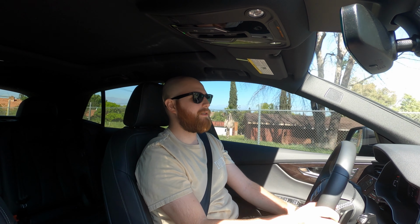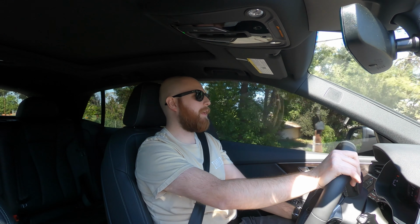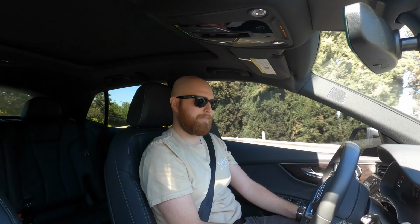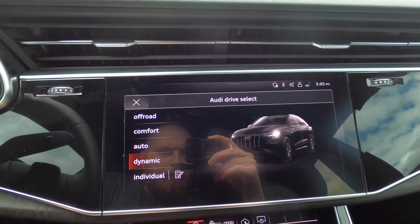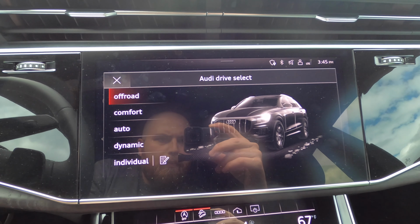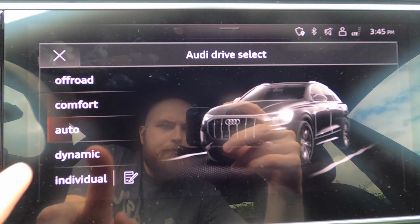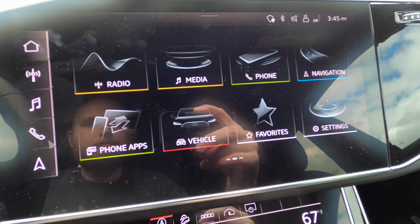Once you put it into dynamic, things change a little bit more. Your throttle response gets a little bit more aggressive, and it responds to you a little bit better. The brakes get a little bit more bitey as well, and yeah, it turns into a completely different car when you change those drive modes. But regardless, it's not a sports car. A lot of people will think, you know, just because you have a high-end executive car or a luxury car, that they're all going to be able to perform.